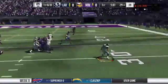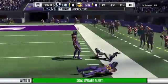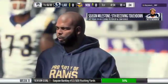Now a handoff looking right. And inside the 20 before he's brought down. 11 more yards that go around, a first down as well.